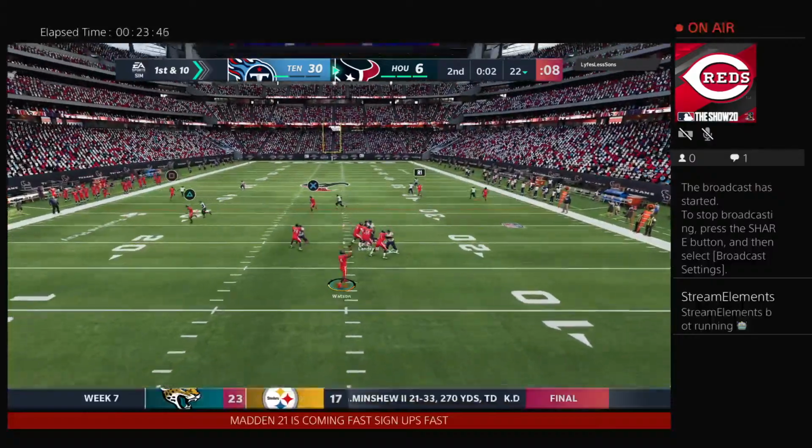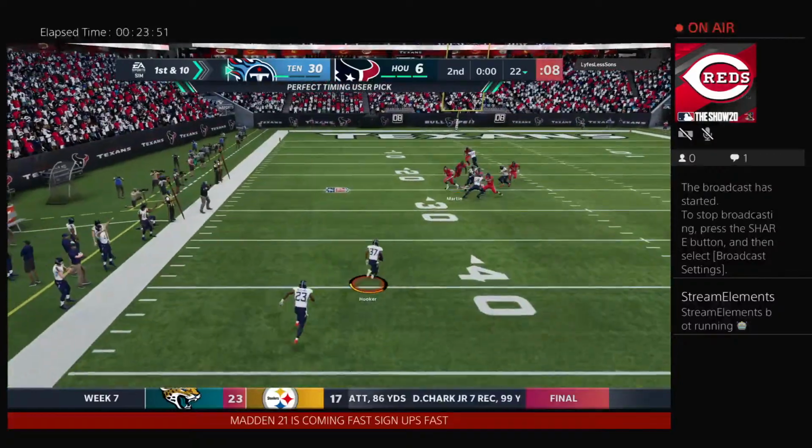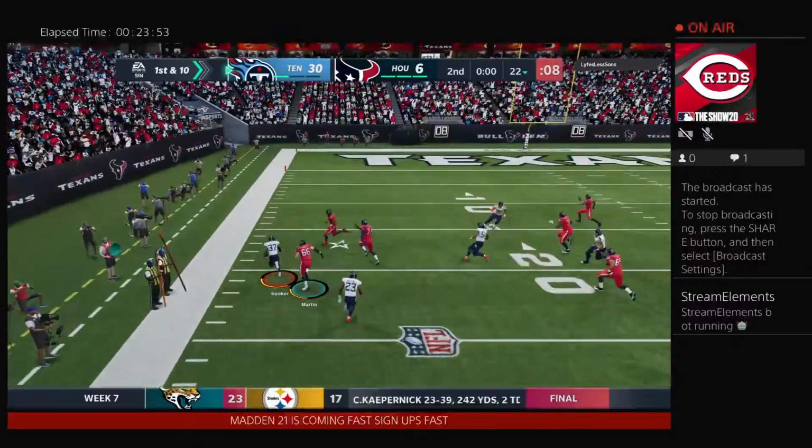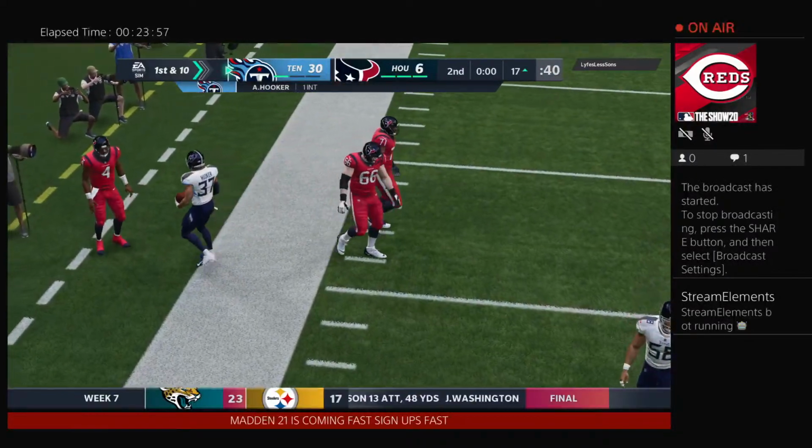The final shot before the break. Watson looking deep for Hilton. And he fires one that's intercepted. Picked up by Amani Hooker. And he will be out of bounds as time has run out on this first half.